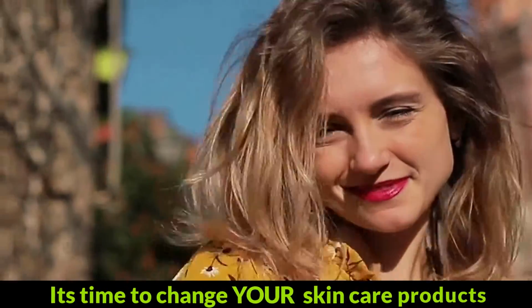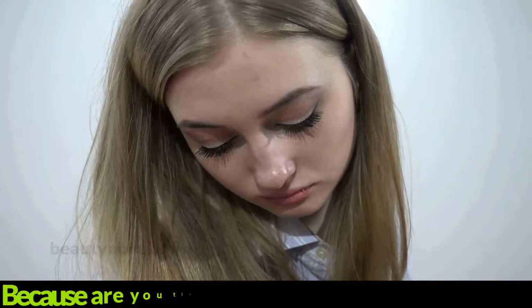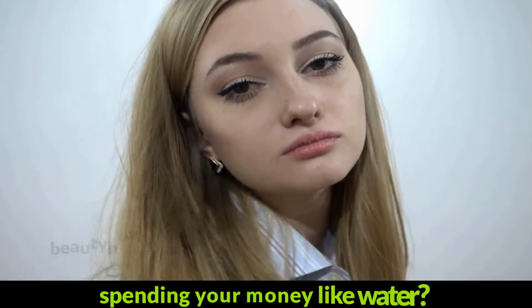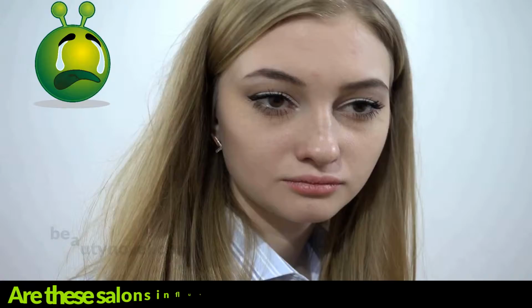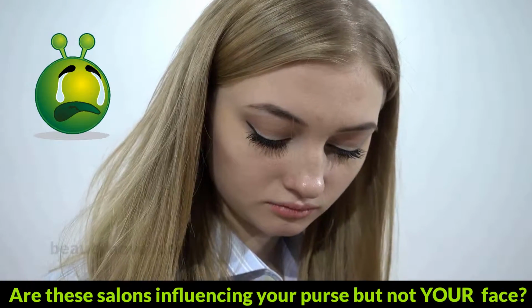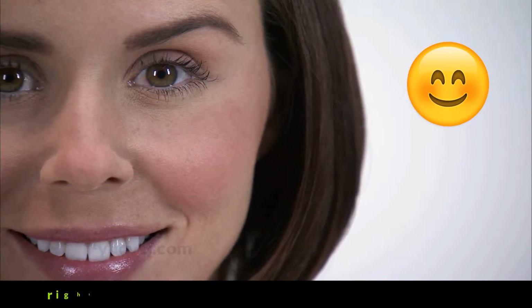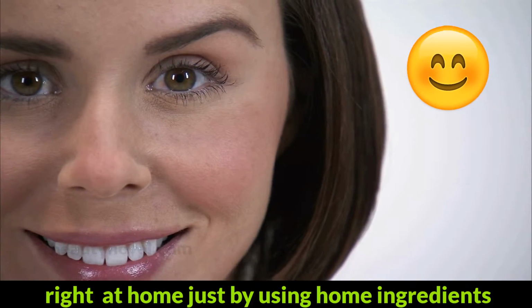It's time to change your skincare products because you are tired of going to expensive parlors and spending your money like water. Are these salons influencing your purse but not your face? Then it's time to change everything. You can get flawless skin right at home just by using home ingredients.